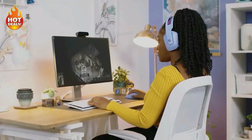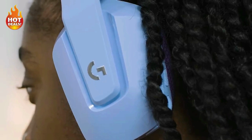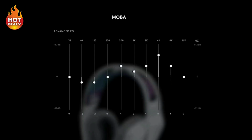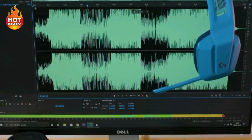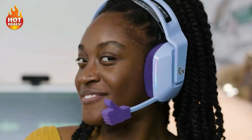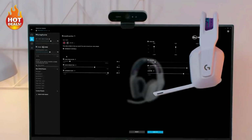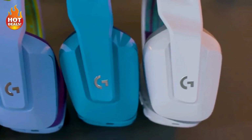Its immersive surround sound comes courtesy of Logitech's 40mm Pro G drivers that give you crystal clear reproduction across the audio spectrum. And not only does the G733 sound amazing, it'll make you sound fantastic too. Its detachable mic uses Blue Voice filters that you can fine-tune for broadcast quality sound via Logitech's G-Hub, making it perfect for every scenario, from team talk to streaming to simply catching up with your friends.